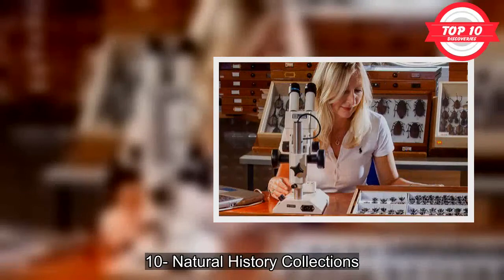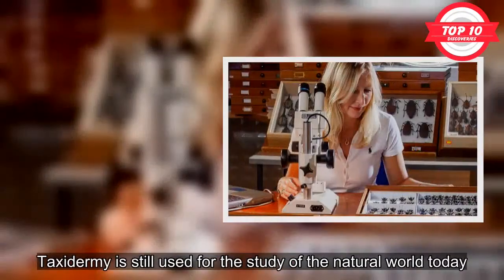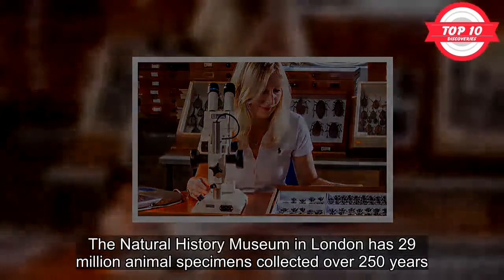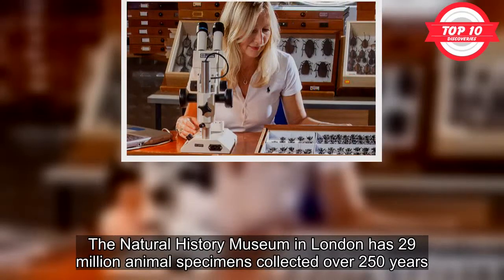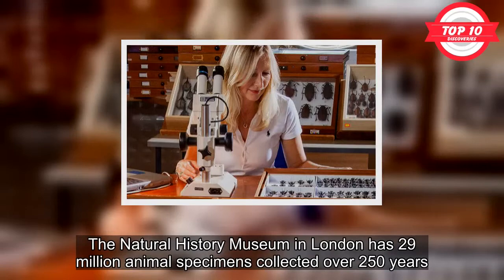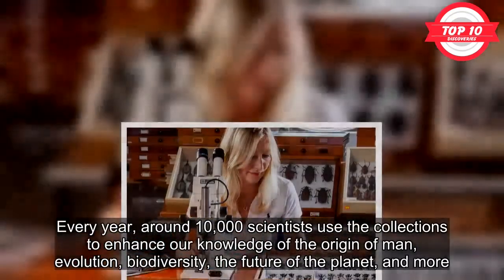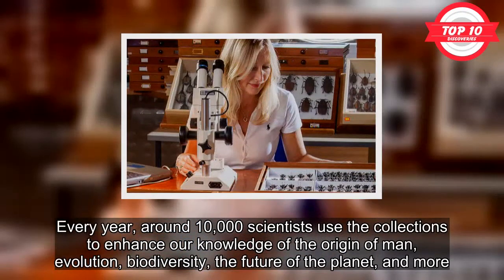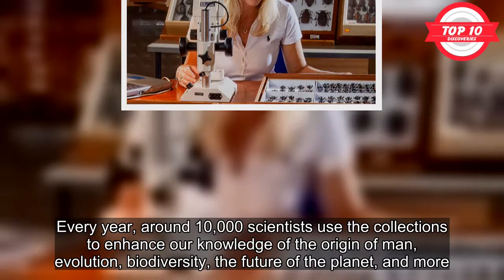10 Natural History Collections. Taxidermy is still used for the study of the natural world today. The Natural History Museum in London has 29 million animal specimens collected over 250 years. Every year, around 10,000 scientists use the collections to enhance our knowledge of the origin of man, evolution, biodiversity, the future of the planet, and more.